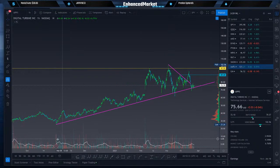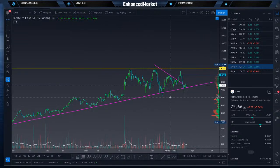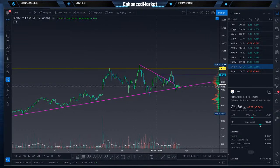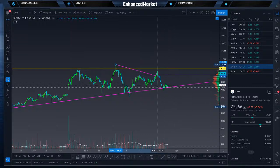I already had this charted, so right, this previous support is from November, so this is a long term trend line, and we had the fake out once, a fake out again, and here we are holding again. So, I don't like that trend line. Not a fan of that one.